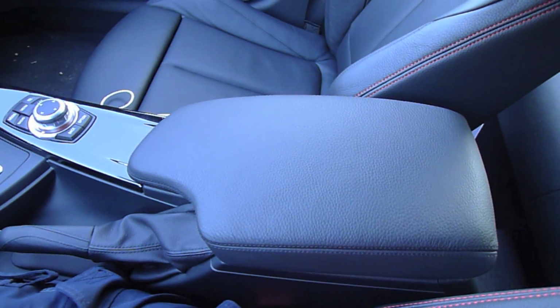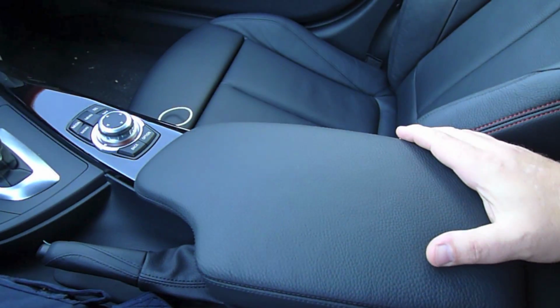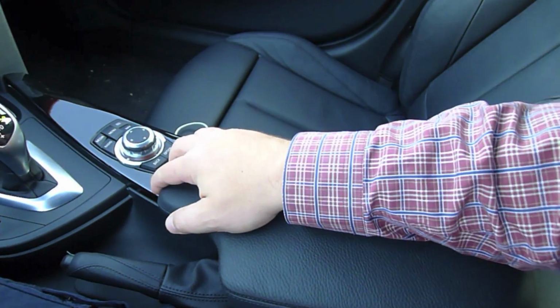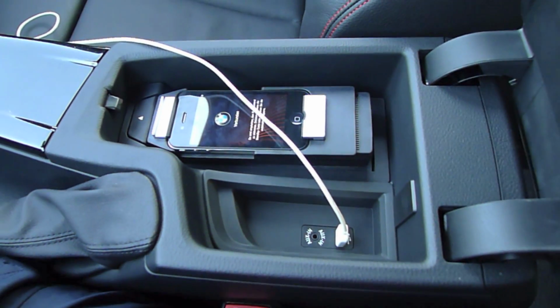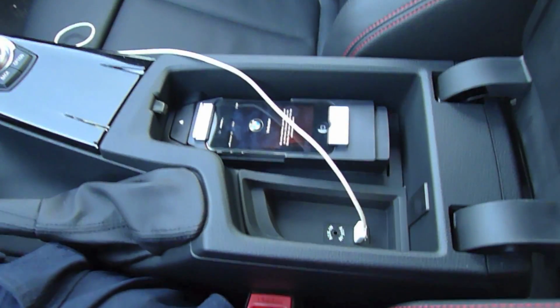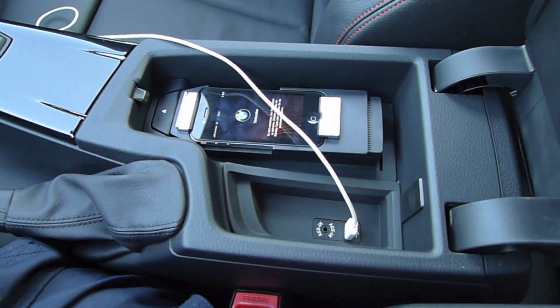You have a nice sliding armrest, so you can have it back, or you can push it up if you like to have your arm a little bit closer to the iDrive and make it more comfortable for long drives. And then, of course, it opens up, and you can put your USB iPhone cable in there. You can actually buy the kit and integrate the iPhone into there, which is really great.